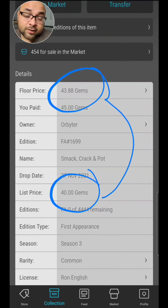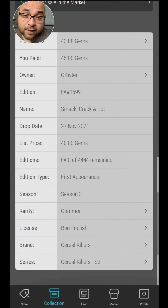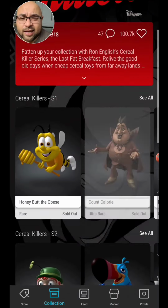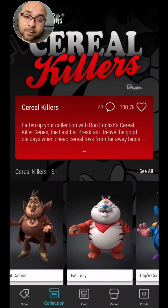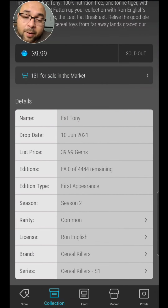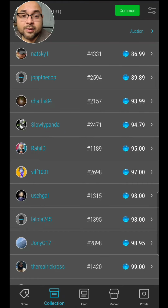The first Serial Killers series, even the common Tony, the Fat Tony, he's already like at 80 gems. So give it like 2-3 months, these will be at like 80-100 gems easily. And I did buy 2 of the 2-ton Sam, and I did buy the 2 Kraken Pots, Smack Kraken Pot. So these are number 3 on my list, because I think these are a good buy.